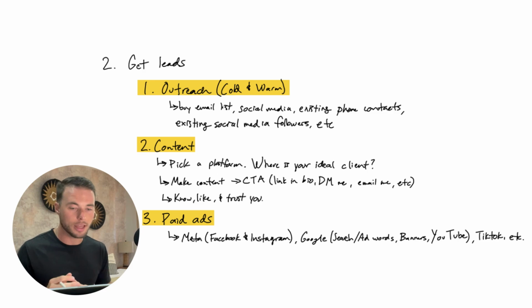I see so many coaches, they understand the importance of building all of them, but the thing is that they put a little bit of attention here, a little bit of attention here, a little bit of attention here, a little bit of attention here. Now they have four different ways, so they only have 25% attention in each one of them, and they're also just starting out, so it's not like they're experts in each one of them.